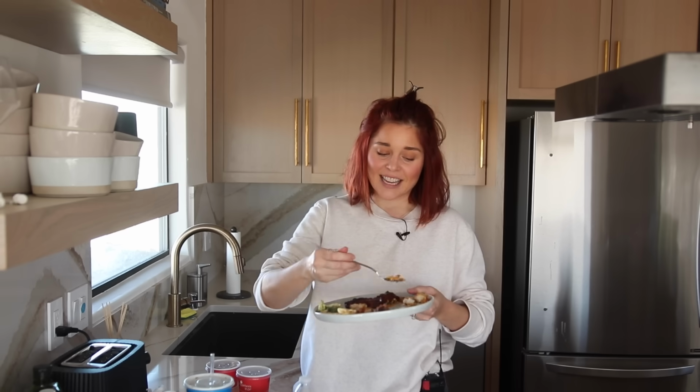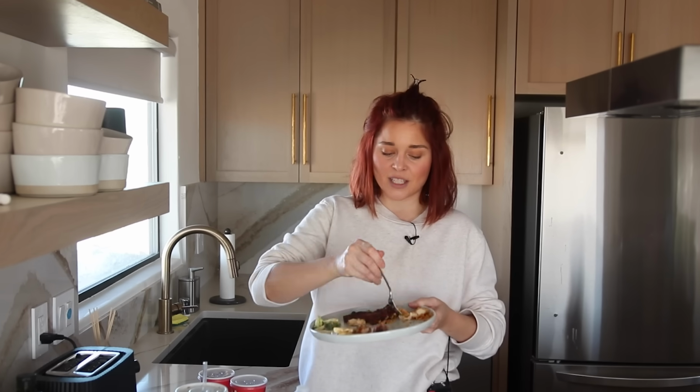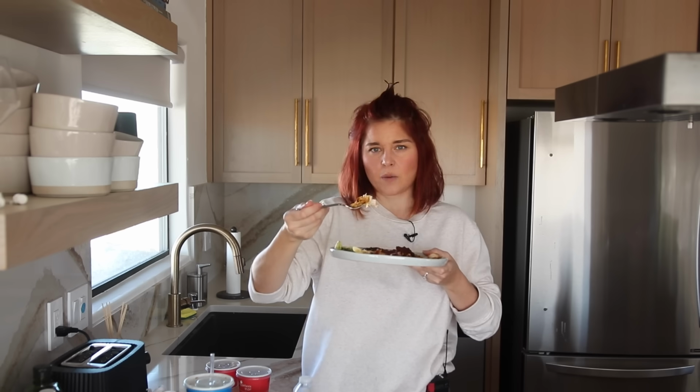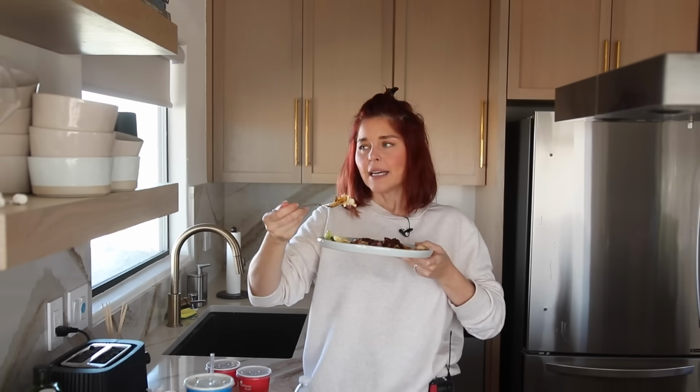All right, let's see if the nostalgic vibes are still there. It has tortilla chips, lots of flavored seasoned rice, and it has like this cheese sauce on top that has like a lime spice to it. Is lime a spice? I don't think lime is a spice.